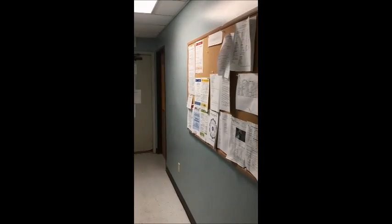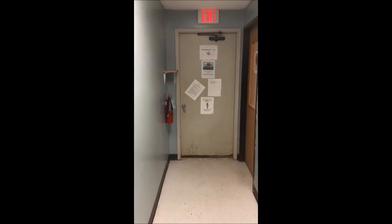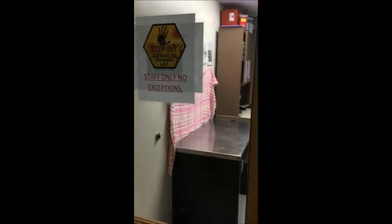Turning to our left, we've got a board there with information for employees. We're looking at the dog quarantine room right there. But first we're going to turn to our right, and we have our intake room.